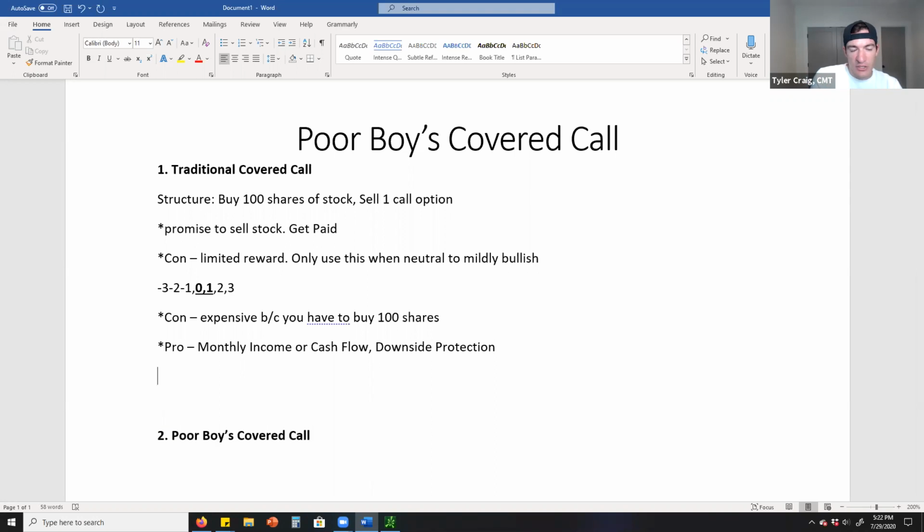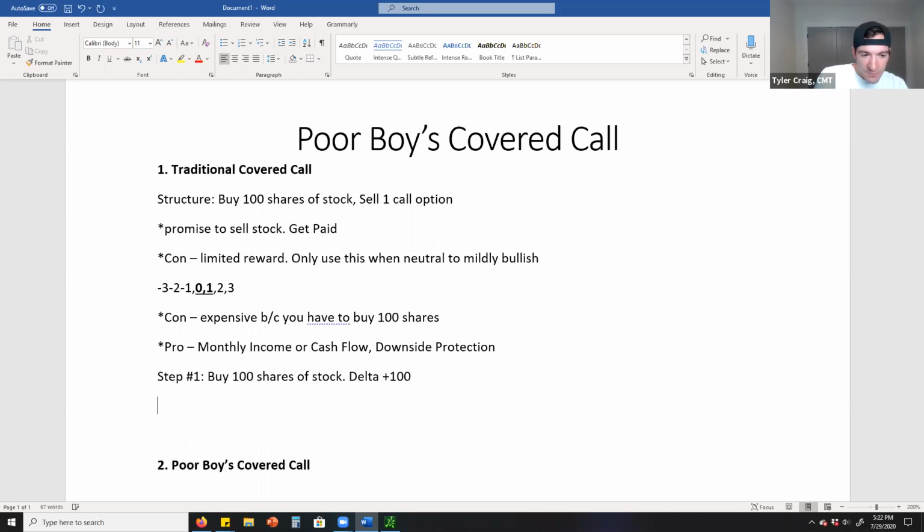Well, when you think about the structure of a traditional covered call, step number one is you buy 100 shares of stock. And when you think about that from an options Greek perspective, you have a delta of positive 100, okay? So you make $100 if the stock goes up, or you lose $100 if the stock goes down. The second step is you're going to sell one call option. And typically it's like a 1 month call, short term to take advantage of the higher rate of time decay. And typically it's slightly out of the money so that you can profit on the stock a little bit before you've got to sell it.